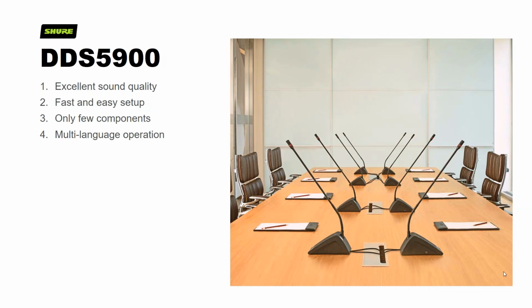There's only a few components involved here because the basic conference unit itself can double up for different roles. So for instance, the same unit could be used for a chairman or for an interpreter or for a delegate, depending on what the role of the meeting is. So you can easily reprogram one unit for different roles. And then it does have multi-language operation. In this case, you can have 2 additional interpretation channels for each unit to listen to through headphones.